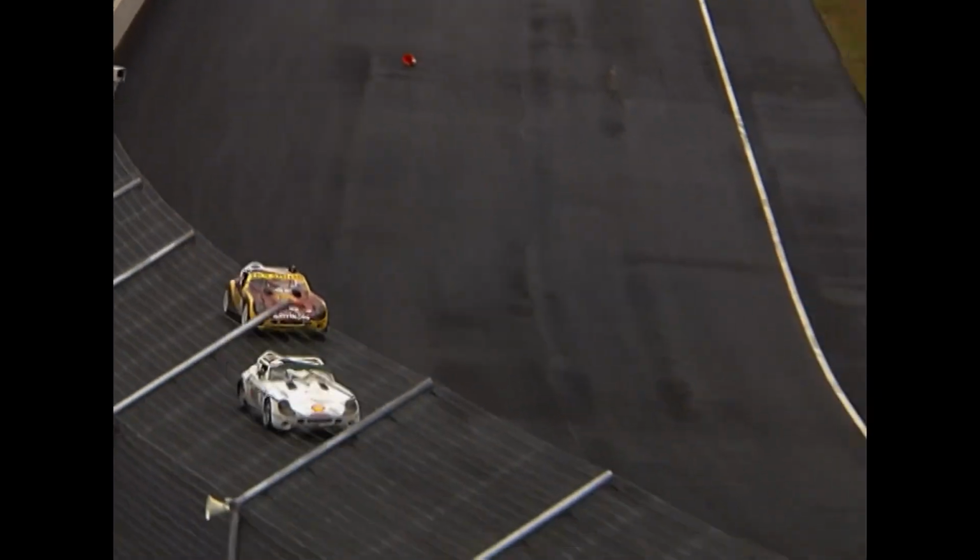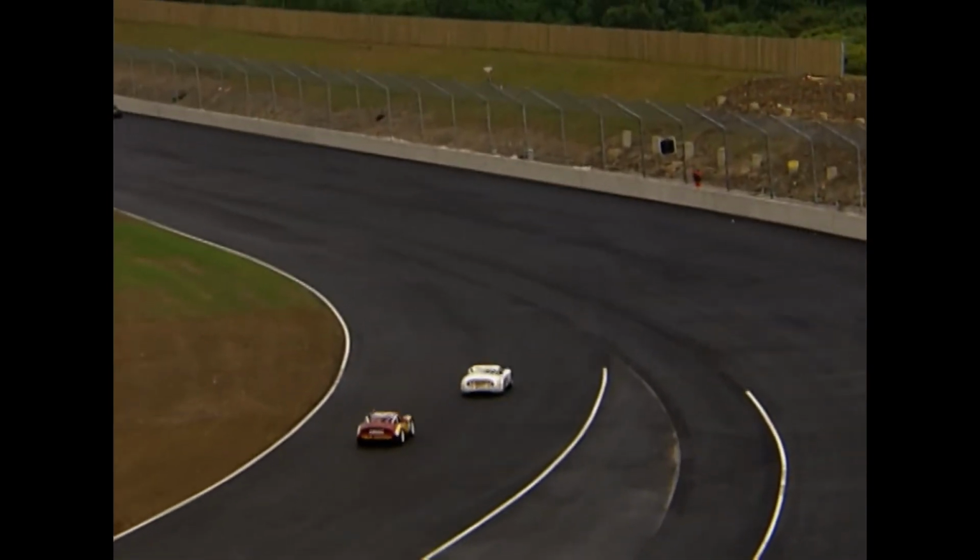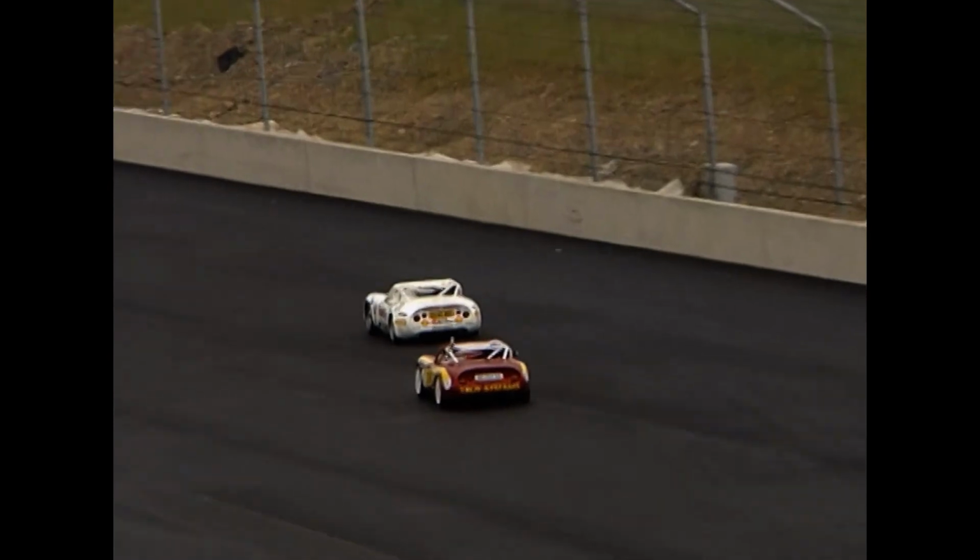Feathering the throttle here through turn 4, and then building up the speed again once they've safely negotiated it. The single digit from the man in the starter's tower. 1 lap to go. Darren Dowling holding off Troy Dunlop for 5th place, but I wonder for how long.